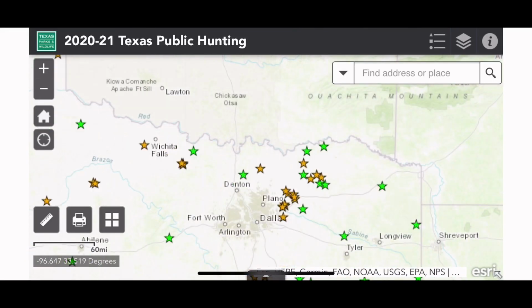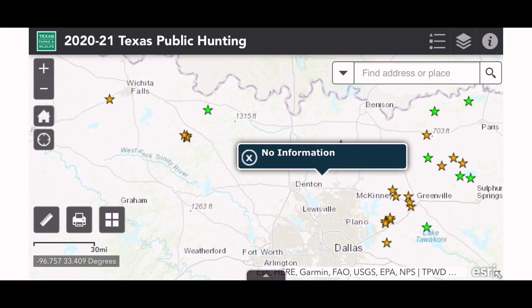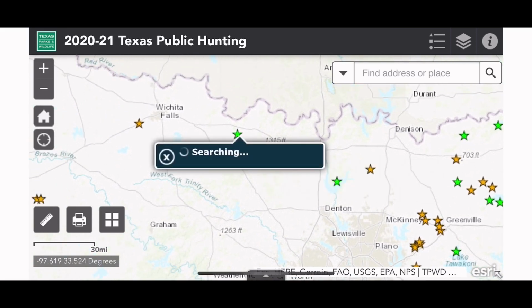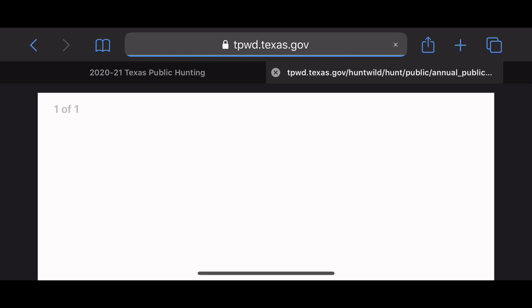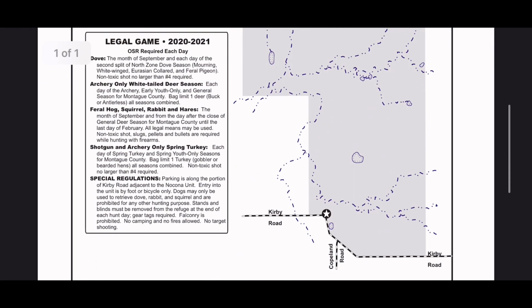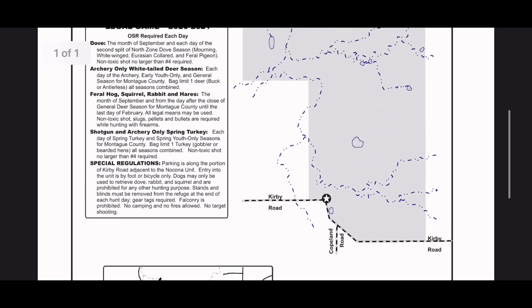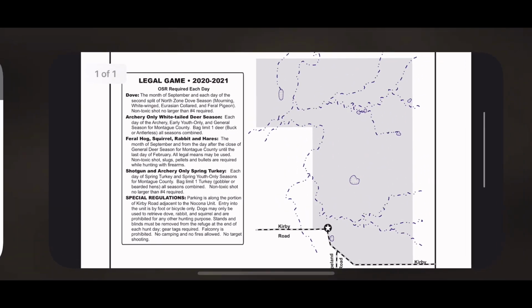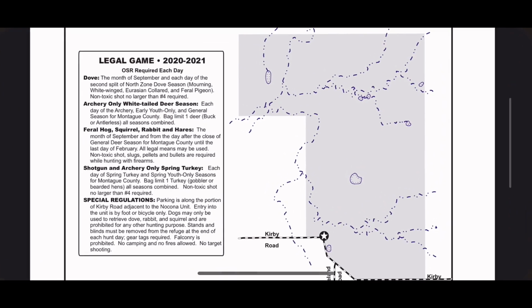The website for Texas Parks and Wildlife is very organized. If you go to the public hunting section, you'll actually be able to pull up an interactive map. This map allows you to select properties that are closest to you. When you pull up that map, you'll actually be able to look at all the pertinent information to that property. You'll get to see boundary lines, key topographical features, legal game, legal methods, and dates when the WMA is actually open.